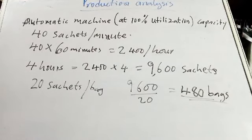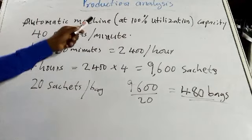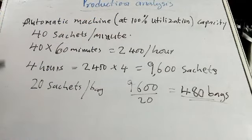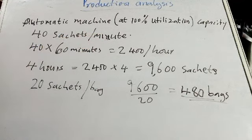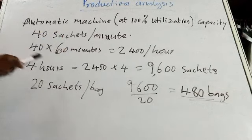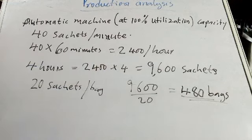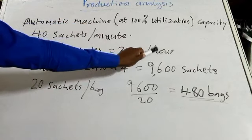Let's quickly look at production analysis. Our automatic machine at 100% utilization capacity will give us 40 sachets per minute. Now we have 60 minutes per hour. If 40 sachets are produced per minute, 40 times 60 minutes will give us 2,400 sachets of water per hour. The machine can produce this per hour.